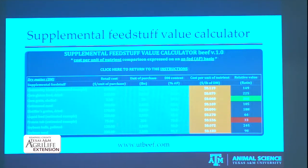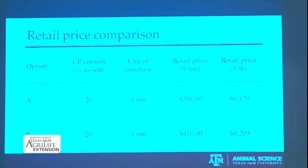But this one is still available at utbeef.com. Go to the nutrition tag, and it's a free Excel sheet download. What it does is you enter the information, and it will automatically make those calculations for you, and then it will calculate a relative value ratio for those supplemental feeds. Same thing applies to forages or roughages. It can be used the exact same way.